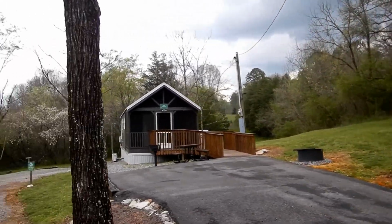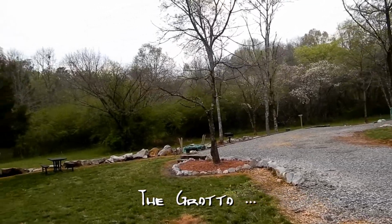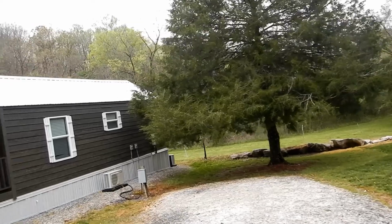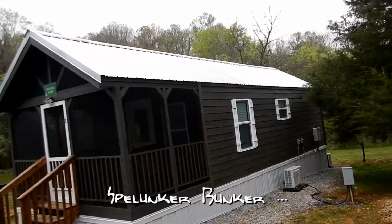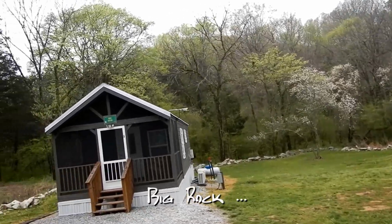These are the cabins of the caverns. That one's called the Grotto. They have other names like Spelunker Bunker and Big Rock. Yeah, that's Spelunker Bunker. That one's Big Rock.